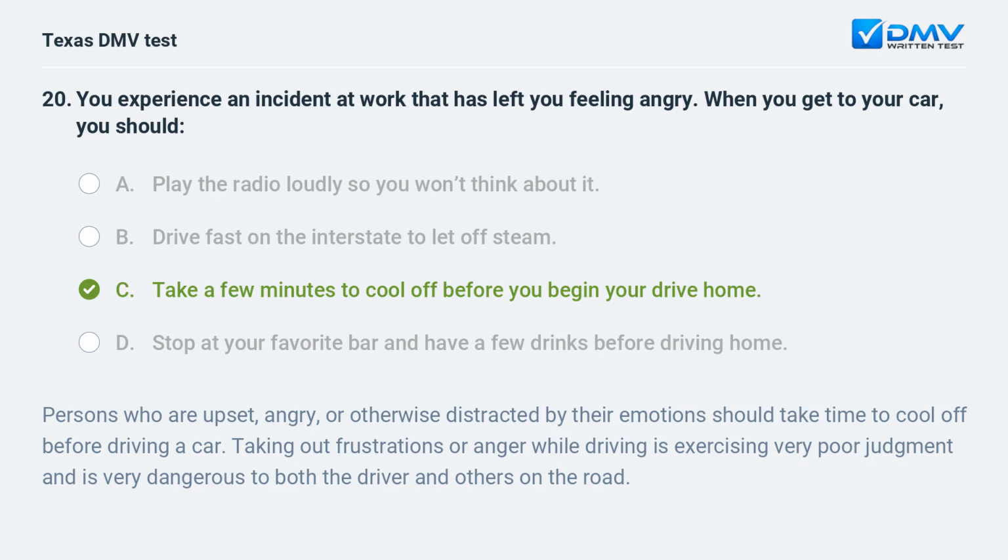C. Take a few minutes to cool off before you begin your drive home. Persons who are upset, angry, or otherwise distracted by their emotions should take time to cool off before driving a car. Taking out frustrations or anger while driving is exercising very poor judgment and is very dangerous to both the driver and others on the road.